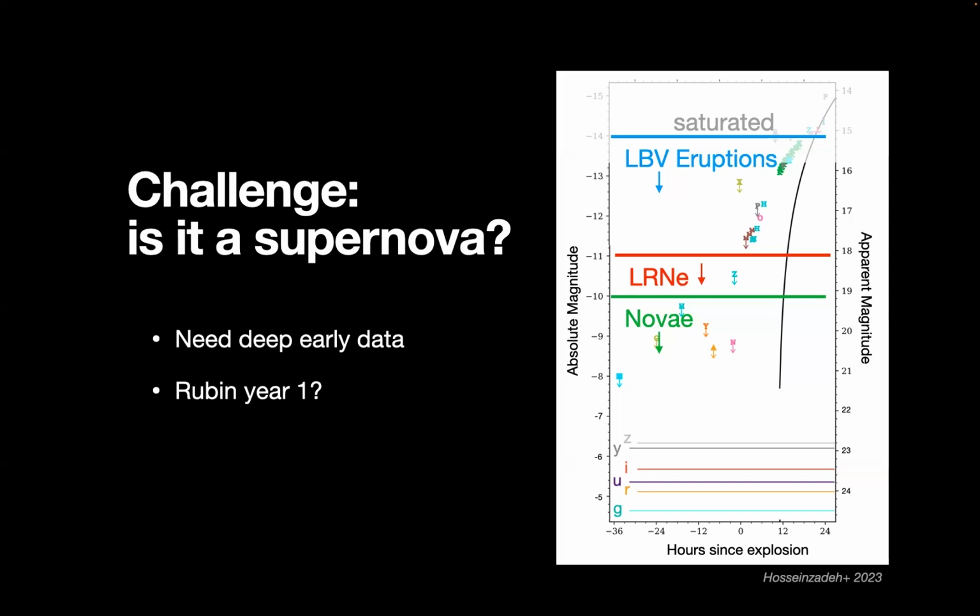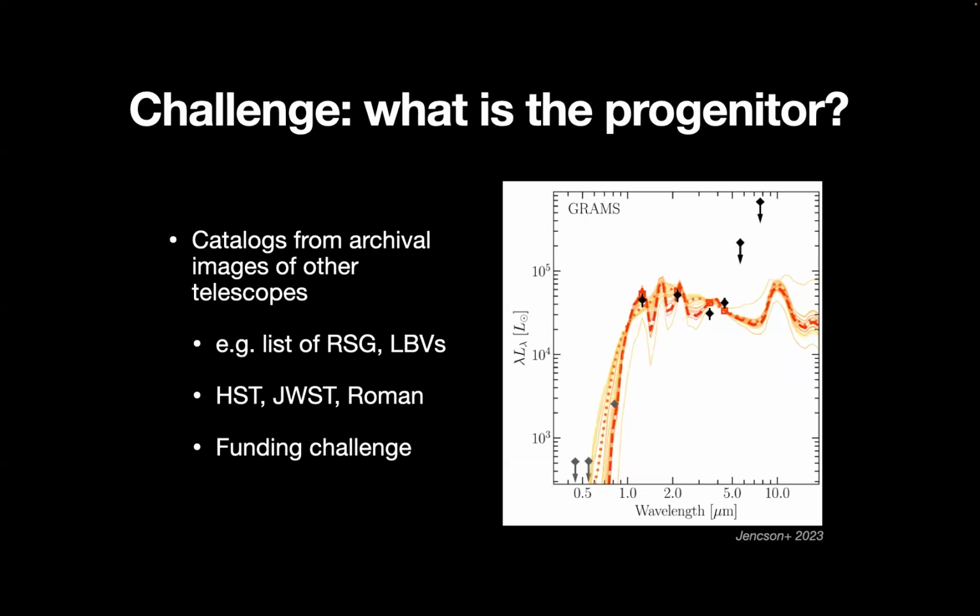One piece that would help with this is if we had progenitor information. So having catalogs from archival images, I'm thinking space-based for super high resolution, that gave us lists of red supergiants, lists of luminous blue variables, would help us identify, if the supernova or the source is coincident with a red supergiant, I feel pretty confident that's a type 2 supernova. And this is what the red supergiant progenitor SED looked like for 23 IXF.